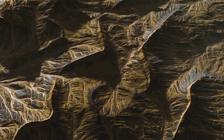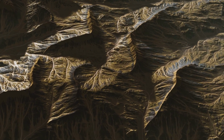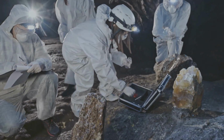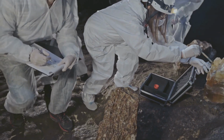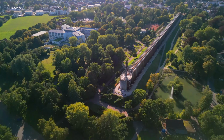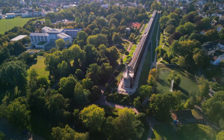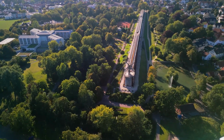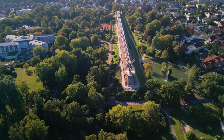This alien landscape, however, holds secrets that could help us unlock some of the universe's greatest mysteries. Scientists are drawn to the Danakil because it offers a glimpse into the early Earth and the potential for life on other planets. Join me now as we journey to the heart of the Danakil Depression, exploring its otherworldly beauty, its scientific significance, and the lessons it holds for our understanding of life itself.